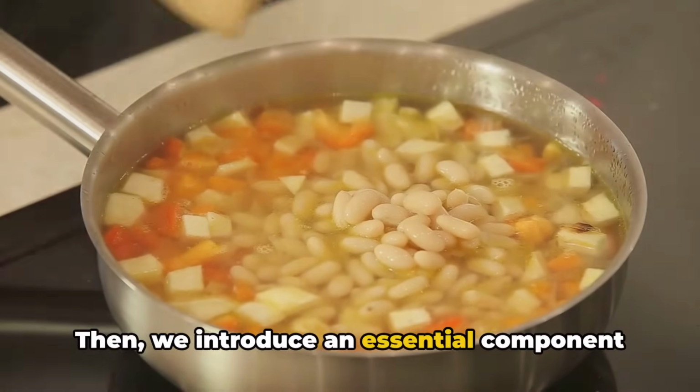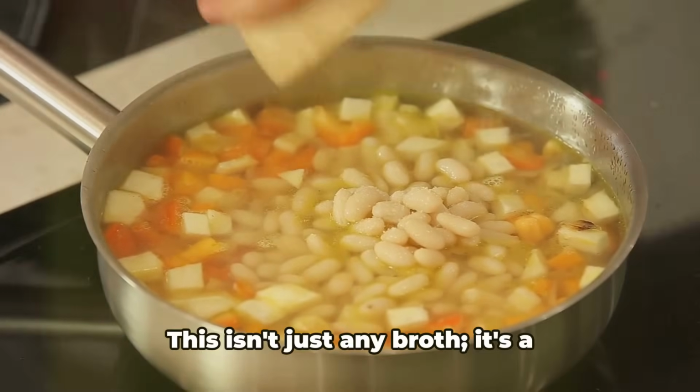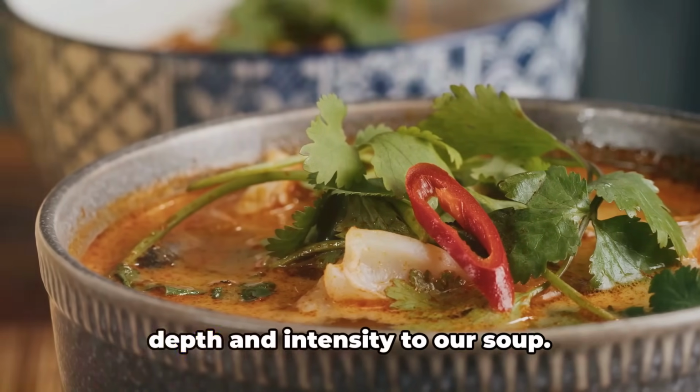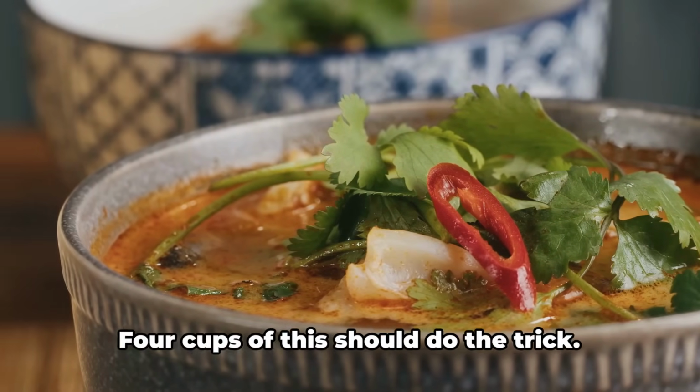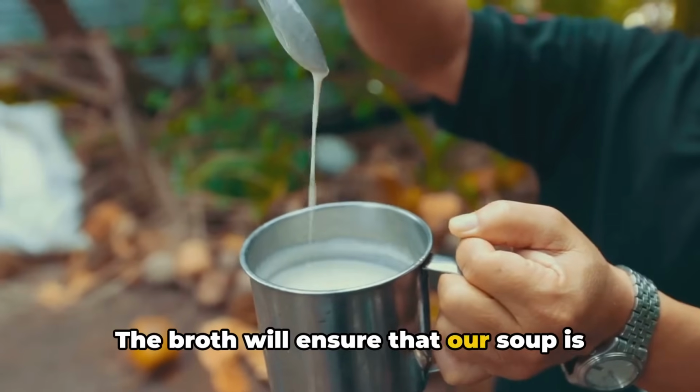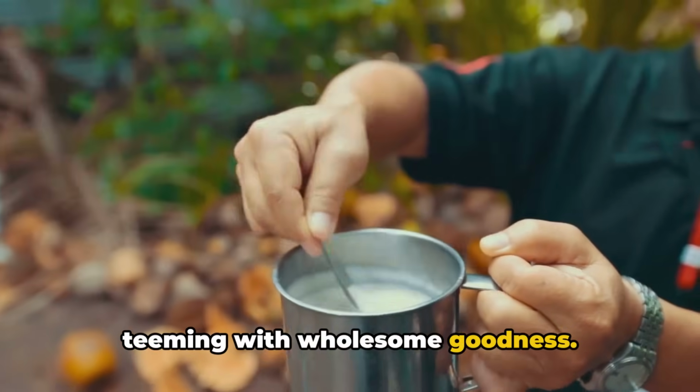Then we introduce an essential component, the vegetable broth. This isn't just any broth. It's a cauldron of flavors that is going to add depth and intensity to our soup. 4 cups of this should do the trick. The broth will ensure that our soup is teeming with wholesome goodness.